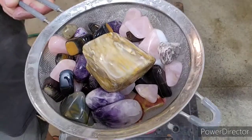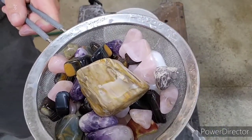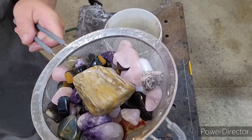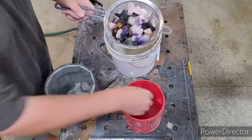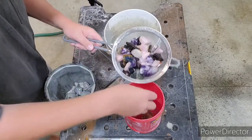We've got all kinds of good stuff in there, some amethyst and some rose quartz and blue tiger eye and a few other little random things that we've got going on. A big piece of white quartz.